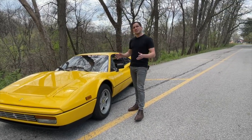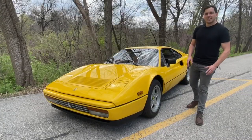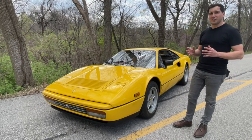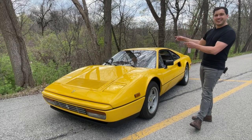We're going to take a closer look at this 1988 Ferrari 328 GTB. The 328 came out in 1986. Over the production timeline, they made about 7,400 of them. And of those 7,400, only 18% of the cars built were a Berlinetta like this.